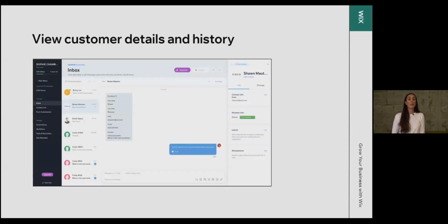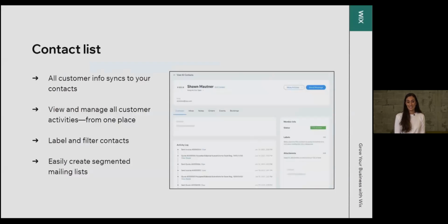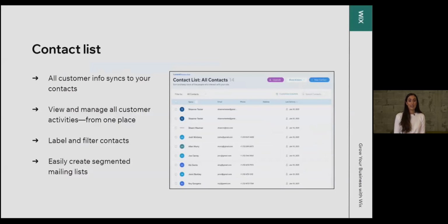And if you're looking for more information about the specific contact or your other contacts, you can click on View Contacts at the top of the panel or on the contact list in the sidebar and view it all from here. So here's your contact list. This is one of the key tools in managing customer relationships. This is where you can find all of your customers.